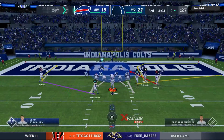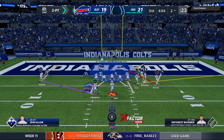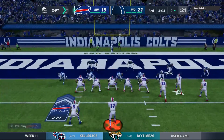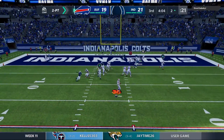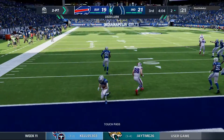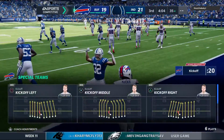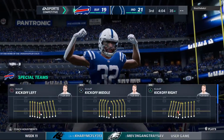Now Mike McCarthy saying, let's go for 2. Working out of the shotgun. Here's Allen. And it's intercepted at the goal line. Picked off by Julian Blackmon. And a big turnover there as his guys will get the football back.